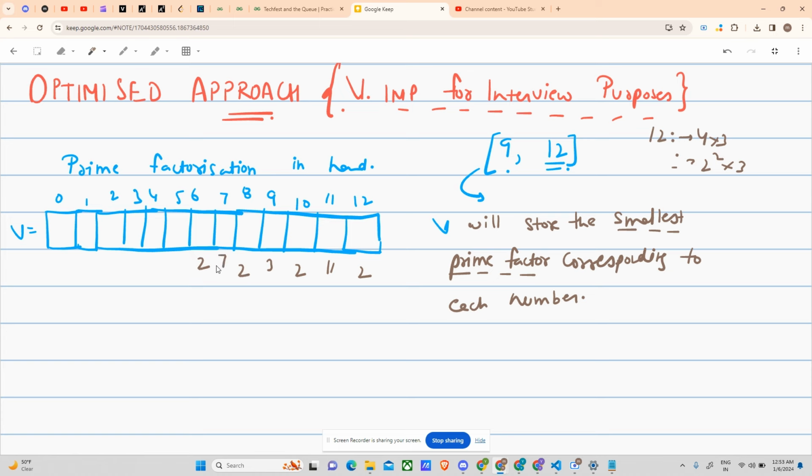6 is 2 into 3, so 2. 5 is a prime number, so 5. 4 is 2 into 2, so 2. 3 is a prime number, so 3. 2 is a prime number, so 2. 1 is, what can I say? 1 is not a prime number either. So 1 will store 1 only, let's say 1. And 0 will store 0. Okay. These two numbers are not of importance. Okay. Now what can we do?